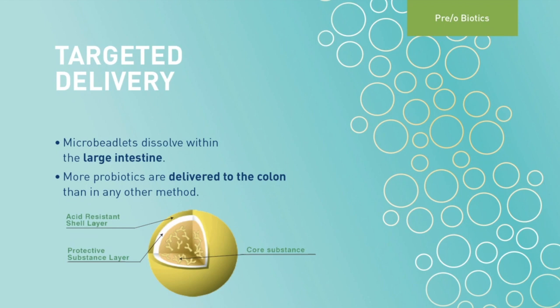It's actually done in Japan, by a company that's been doing this for about 20 years. They have perfected this beadlet technology, where they can take the probiotics, put them in the middle, and wrap them in a 3-layer beadlet. The outermost layer is an acid-resistant layer, so it will survive the stomach and not dissolve at all inside the stomach. Then as it gets into the small intestine, it'll shed that outer layer, and then the center layer goes through its dissolution as it moves through the small intestine.